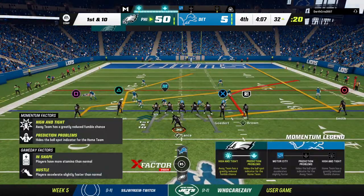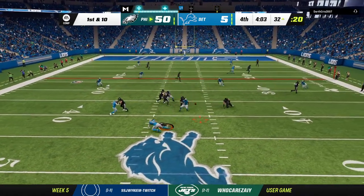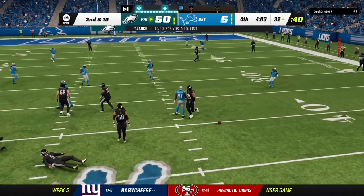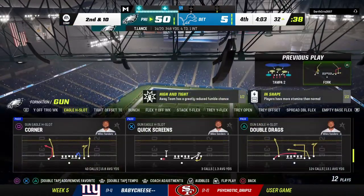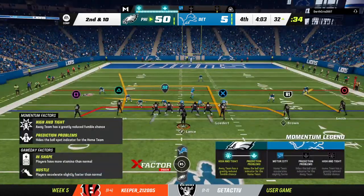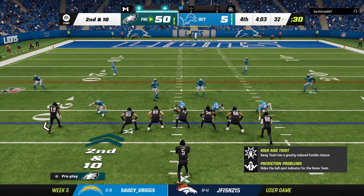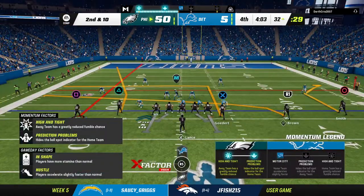Here's first and 10 just outside the 30. Lance looks to throw again. Oh, hit as he throws there. Incomplete. They are certainly not letting up on the pressure in this one. And oftentimes you hear this expression, all gas, no break from defenses. But in this case, it's the offense still throwing the football up big in the fourth quarter.